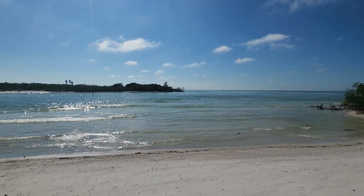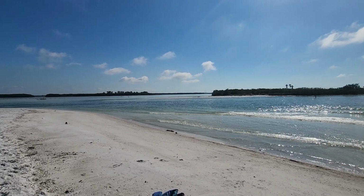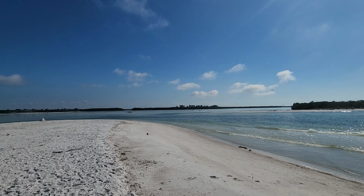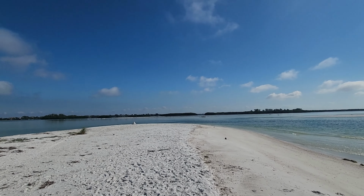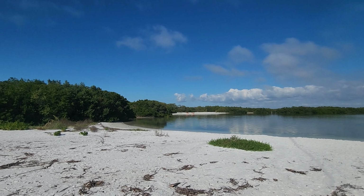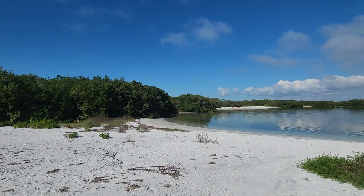We've arrived at Irma's Pass here, created by Hurricane Irma. It literally took out a section of the island, so now there's a little waterway you can swim through. We are going to be exploring the north end of the island this way, so we're just gonna cut through a little bit here, and then it opens right up to the beach.